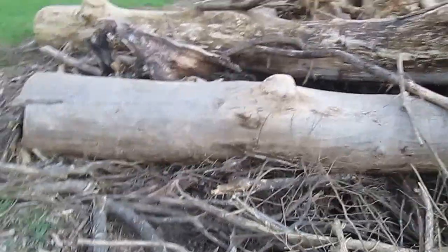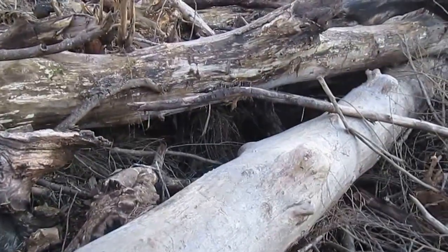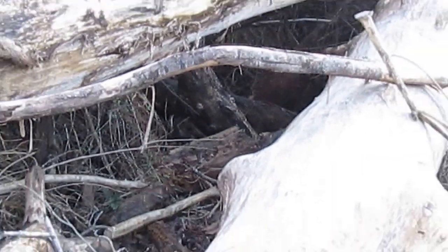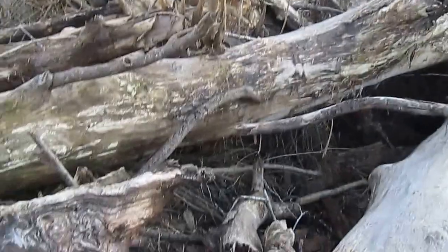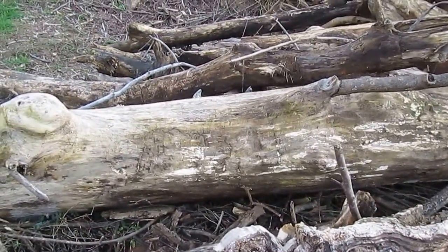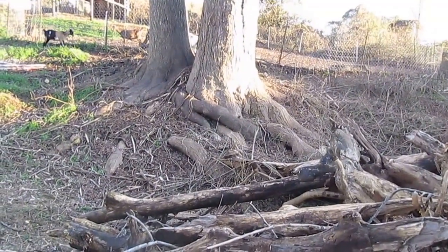Another briar poking me in the leg. This is not the best camera that I've had. I do need to invest in another one. That's pretty neat. The root has grown over top of the other tree's root.